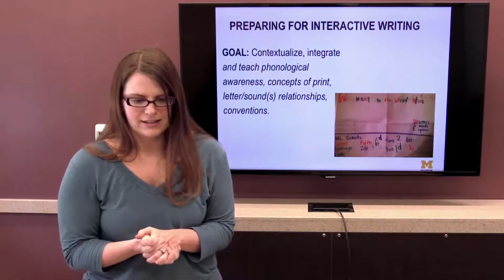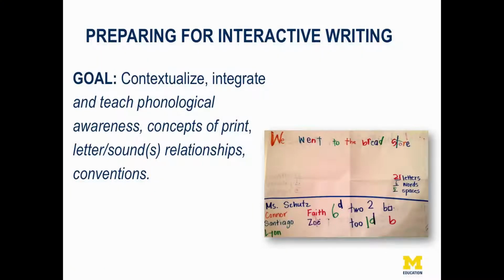for interactive writing lessons. So the goal of an interactive writing lesson is really to contextualize, integrate, and teach phonological awareness, concepts of print, letter-sound relationships, and conventions. Looking at this particular artifact, you can see that a lot of that actually had to have been addressed in order for children to write this.